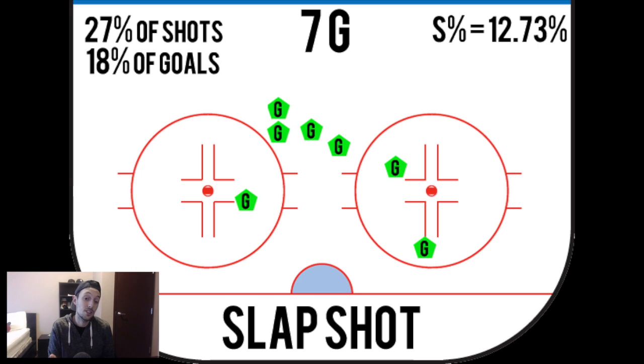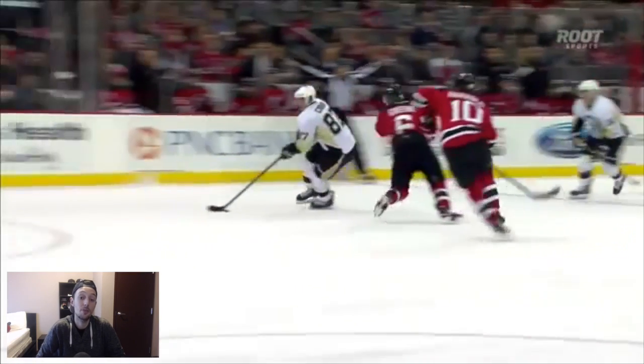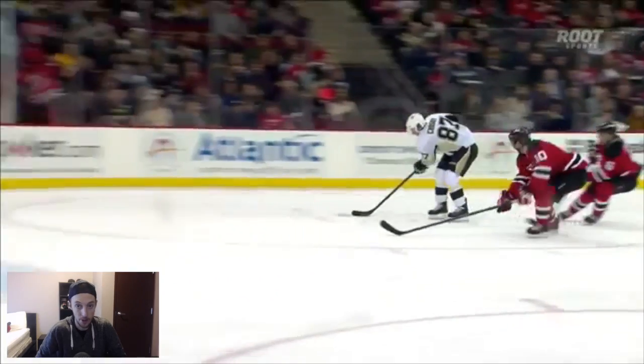I would recommend using the slap shot over the wrist shot if you've got the time and space to set one up. However, it is still not the best way to score in NHL 16. Now it's time for the weakest shot in the game, the backhand.